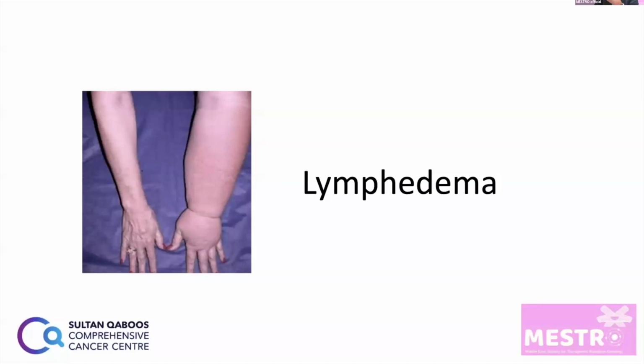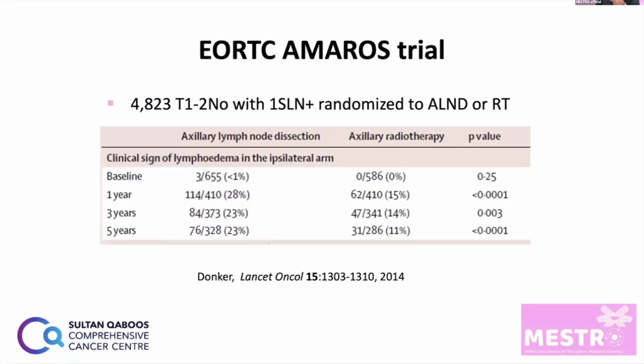So lymphedema. We talk about it, but I want to come back to the data of the AMAROS trial. AMAROS, again, showed that after one positive node on a sentinel node, survival is equivalent if you do full axillary dissection versus radiation. But the benefit of not doing full axillary dissection is you reduce the risk of lymphedema. You can see that across the board, if you do axillary lymph node dissection, you have a lot of lymphedema, and that lymphedema is halved with radiotherapy.